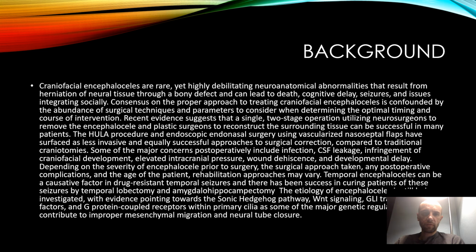There are still major concerns for consideration, including infection, CSF leaks, craniofacial defects that persist, and intracranial pressure increases. There's concern for wound dehiscences, as well as postoperative complications related to frailty. Temporal encephaloceles can be associated with seizures, and these must be carefully monitored, often requiring further surgery. And there are some genetic mutations associated with the sonic hedgehog pathway, Wnt signaling, and G protein coupled receptors that we'll go through in terms of predisposition.